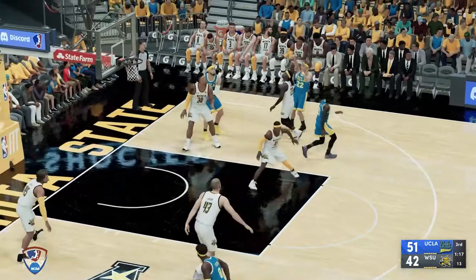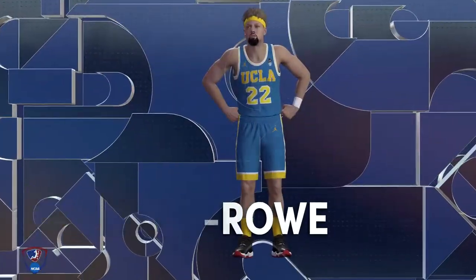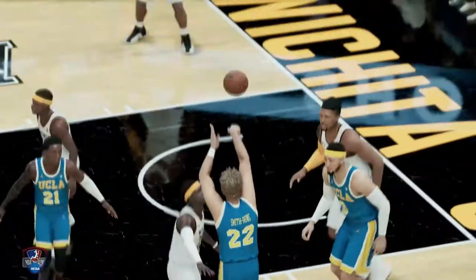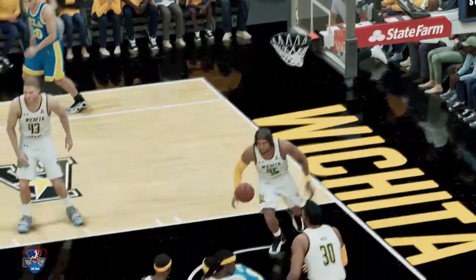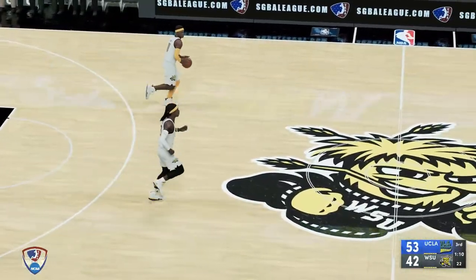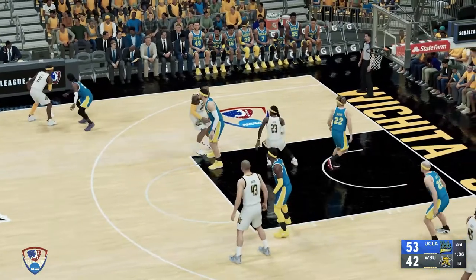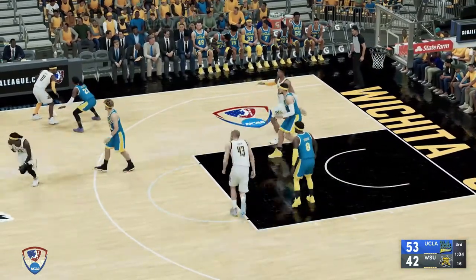Smith Rowe with space, mid-range, it's good. Great off-the-ball mover is Greg Smith Rowe. Proves it there. Finding some space, getting to his spot, waiting for the ball, and taking the shot in rhythm. Givens moving well without the ball as well.